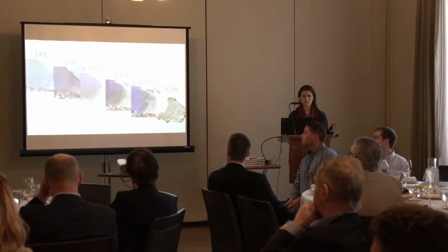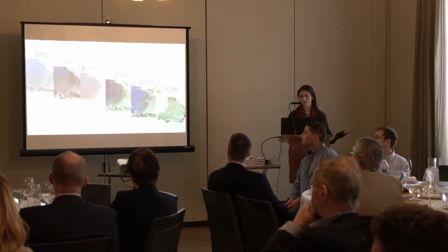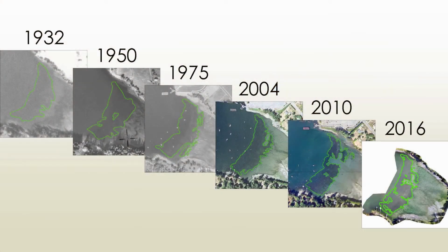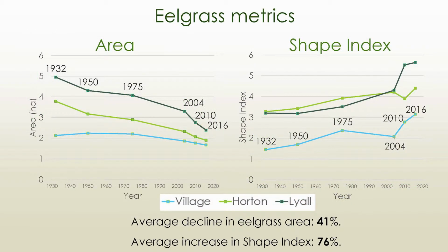And to do the long-term analysis, we used air photos dating all the way back to 1932, and then 1950, 1975, 2004, and 2010, and then the most recent installment in the time series is our 2016 drone imagery. And from this time series of images, we derive 2 metrics to describe eelgrass change over time. The first is area, and as you can see in all 3 sites, we do observe a decline in eelgrass area over time. And this is about a 41% average over the 3 sites. It's also interesting to note for later that the rate of decline does accelerate after 1975.